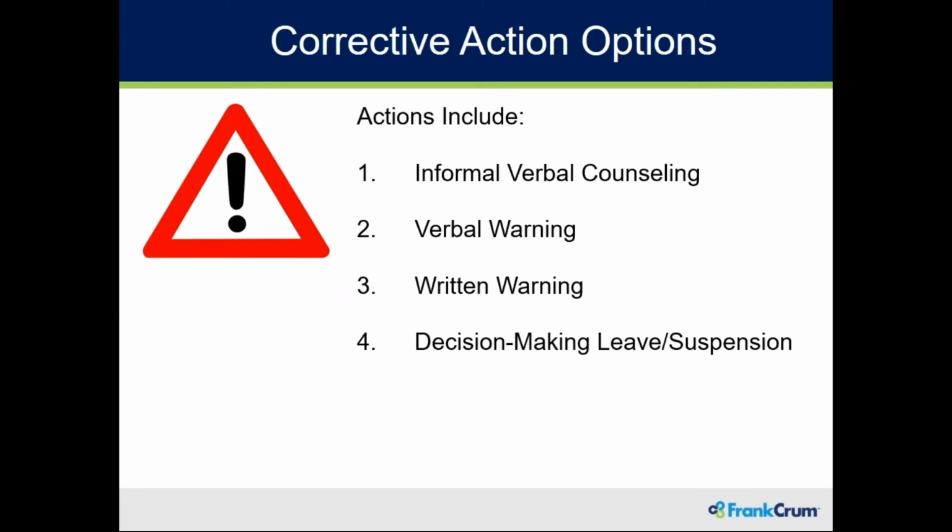I'm going to suspend you for a week without pay. When you come back, if you're late one more time, you're going to be fired. You can use that step as a final warning. Others just use a written warning and include a final warning and just make it clear that the next step is going to be termination.